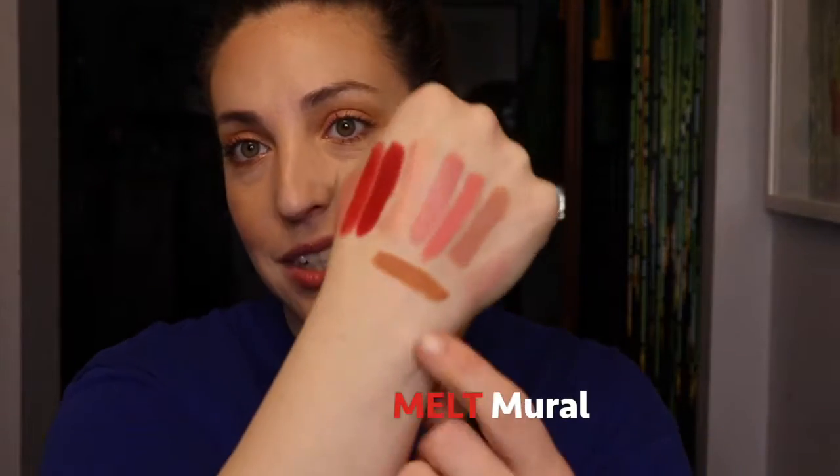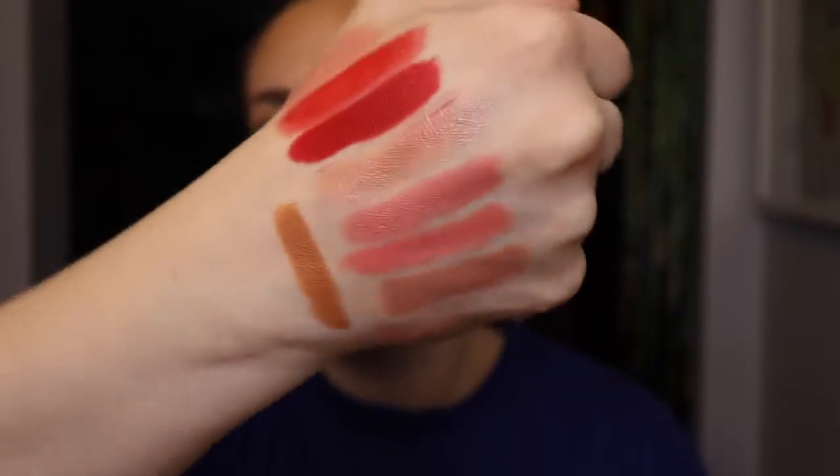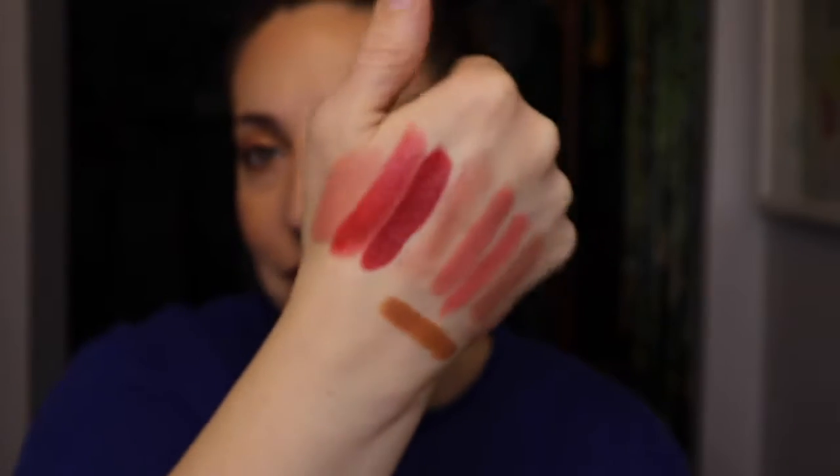And then lastly is the one that just does not fit in with anything on my hand. This is by Melt. This is Mural. This is like pumpkin spice everything. I don't know what it is about this color. Amazing. I love this color. I love this color. See, it's this down here. It's this weird orange color that doesn't make sense with anything else I own. I love it so much. I love it so much.